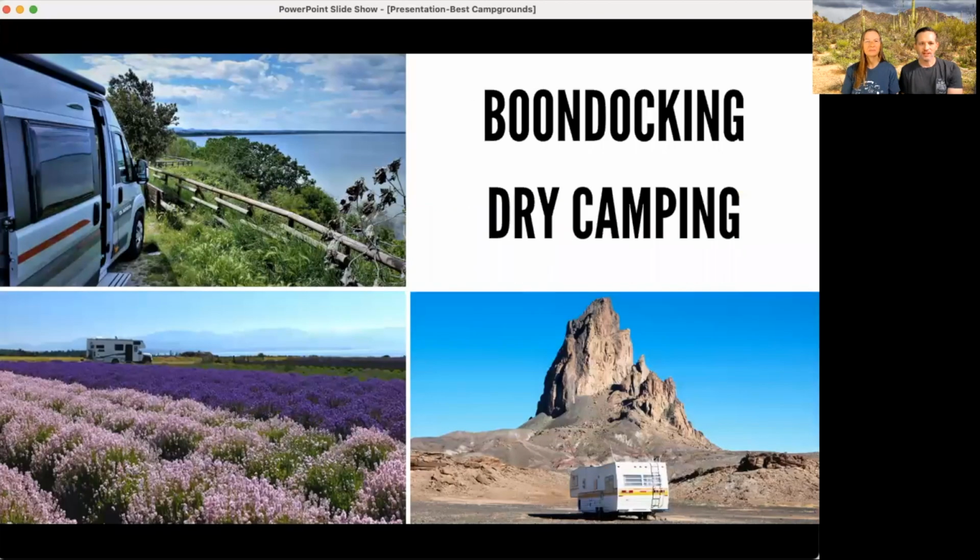The other option is boondocking or dry camping, and this can be done in many different ways. Some simple ways that people do it when they're driving between locations are rest areas, Walmarts, Cabela's, Cracker Barrels, Flying J's, all those places where they allow you to stop overnight while you're on your journey. And these can be good, and we've stayed at a few of them and have really found it convenient when we're just finding a place to stop and get some sleep.